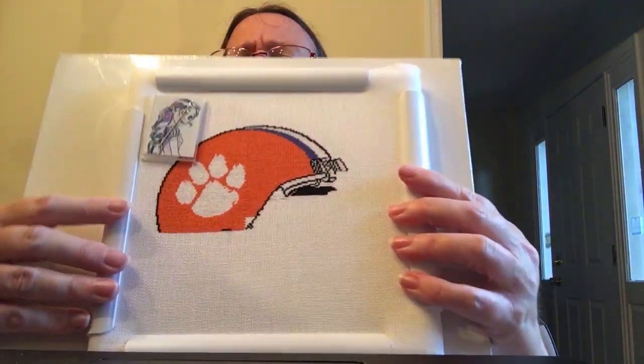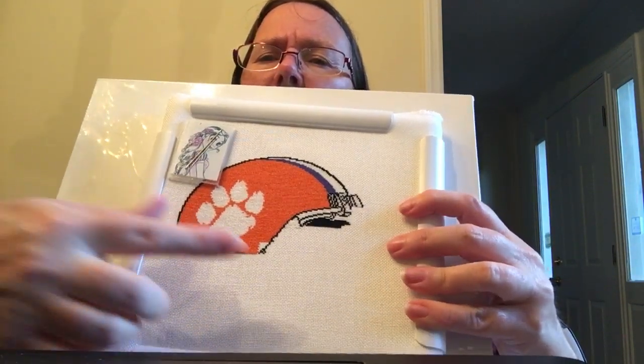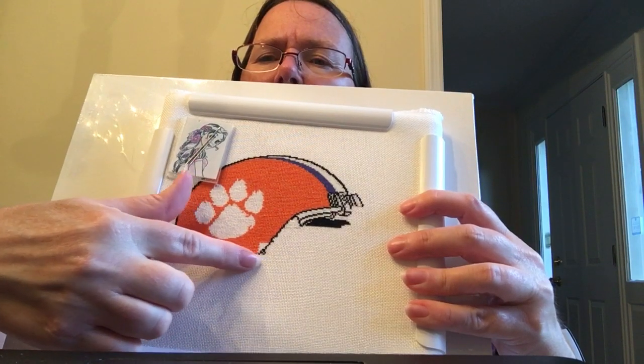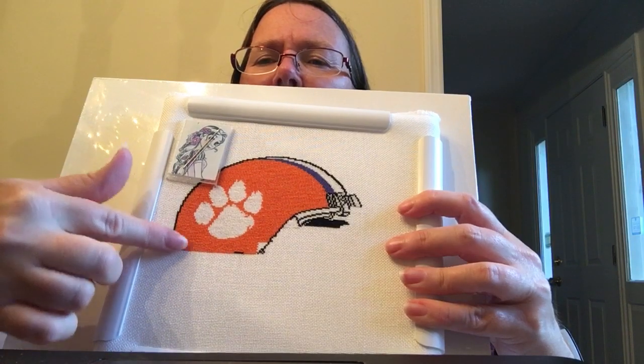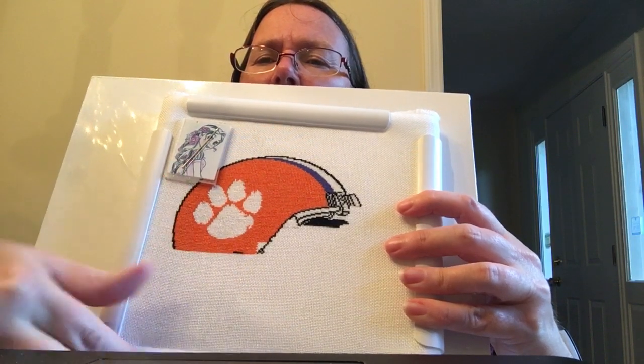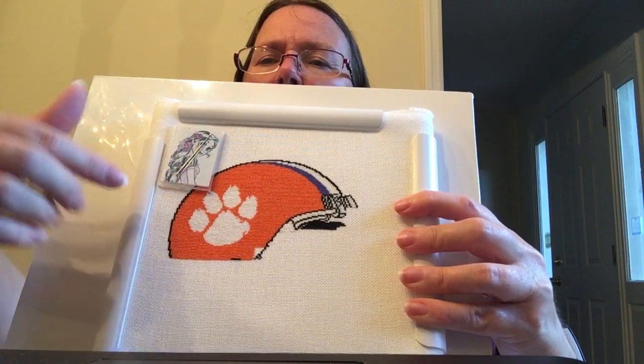So I'm making this for my son. This is the Clemson University Tigers football helmet. As you can see, I've got a little bit of orange left here, and then I've got to do the bottom. This is a page break. So the next page is only like 5 lines of actual stitching. I love those kind of pages. And then I have the rest of the face mask of the helmet to do.